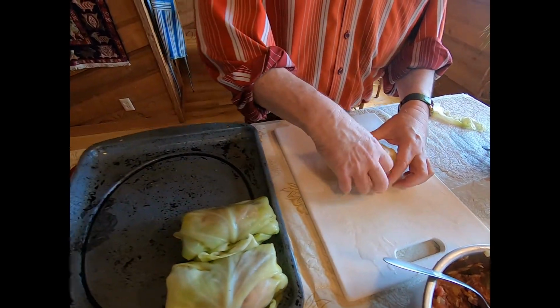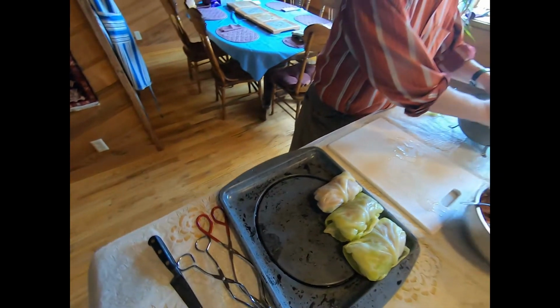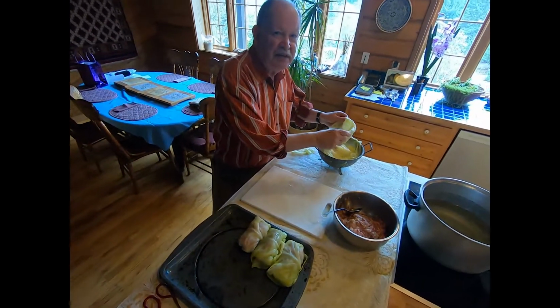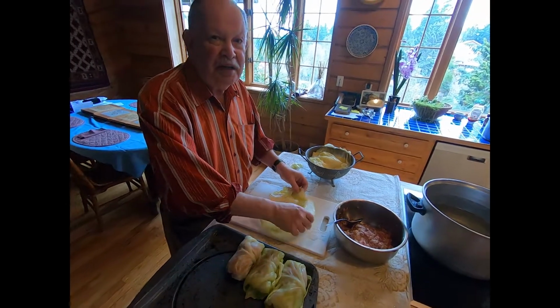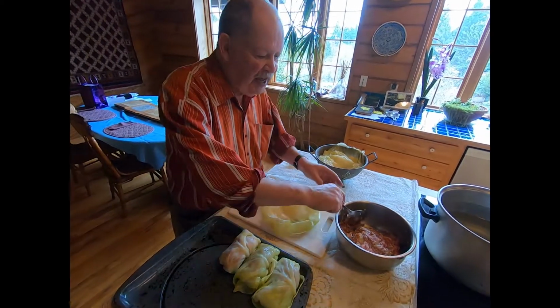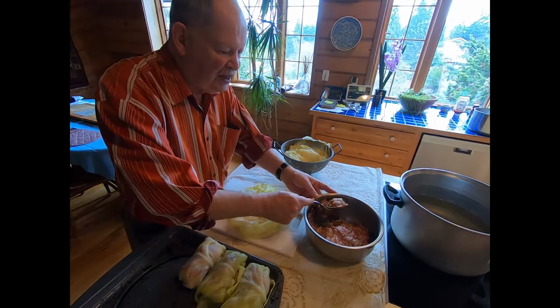And as I said before, we're going to cook them for 2 hours in the oven. And I recommend you don't make it on the stove top. And the reason is because we're going to put stuff in it and it's going to cook a long time, it can burn on the bottom. The sugar will burn, and also the cabbage on the bottom might burn, and you don't want that.